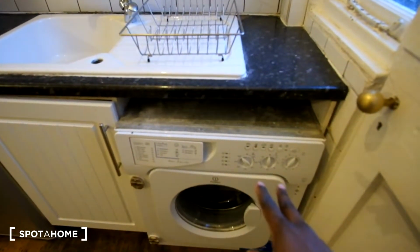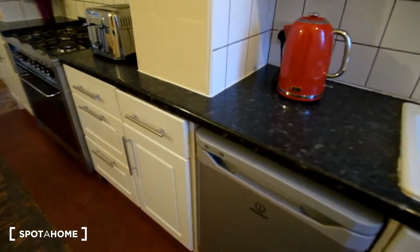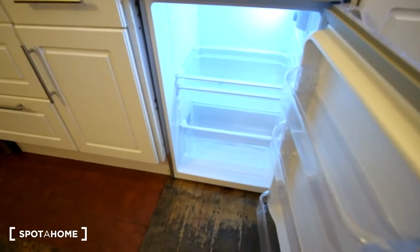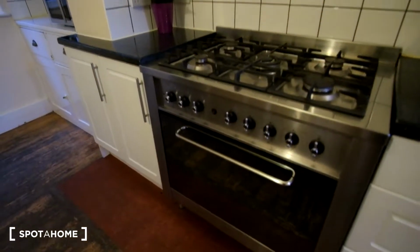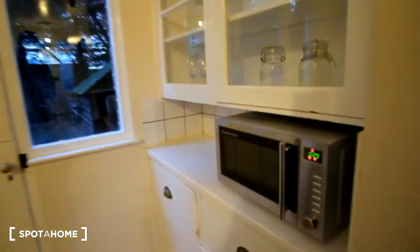So first thing, we've got the washing machine right above. That will have the sink, fridge and freezer unit is going to be down below. On top we can see we've got the kettle, toaster, stove, as well as the oven underneath that. Up above, plenty of space for any kitchenware and cutlery, pots and pans, or food you need to store. And then here at the end we've got the microwave.